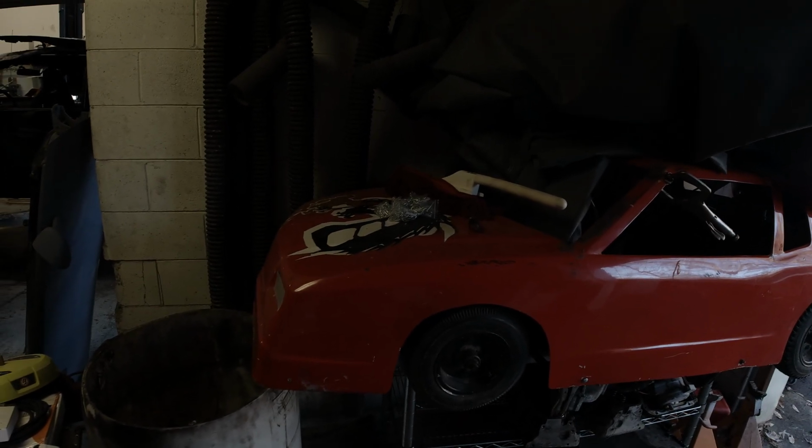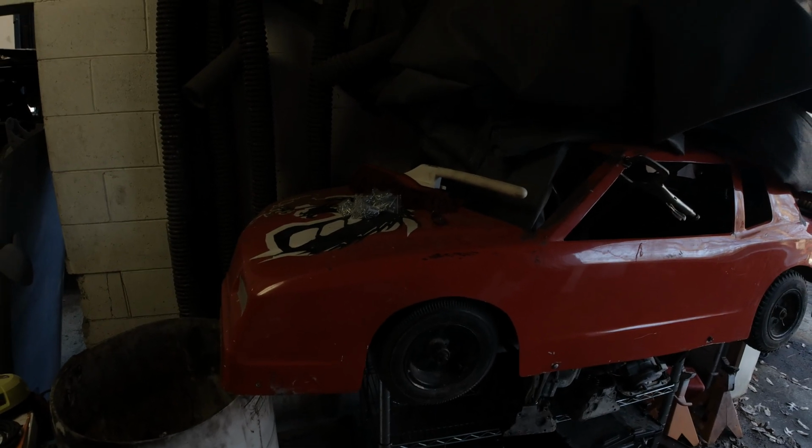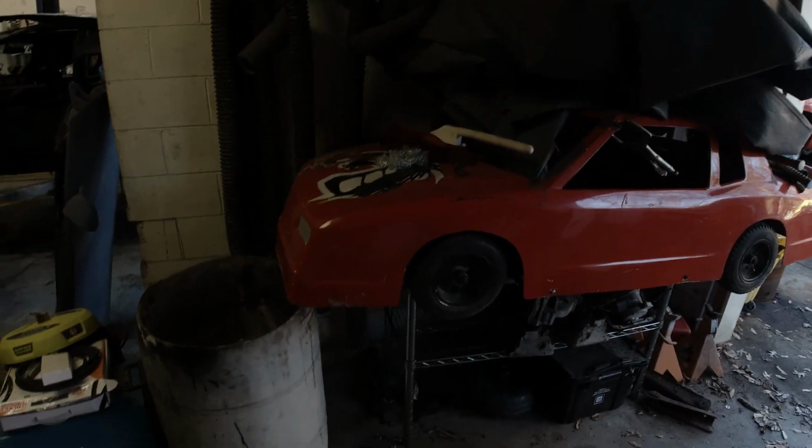I'm not sure why my dang camera is doing this. Hold on for just a second, guys. Let me try to fix it. Yeah, I don't know what's going on. I'm not great with cameras, guys.